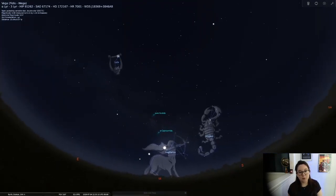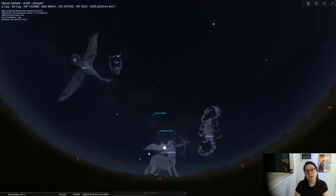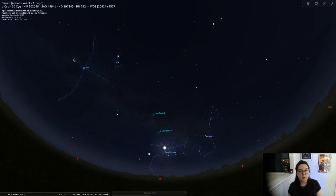The next star I'm going to hop to is this star right here, Deneb. So Deneb is in the constellation Cygnus, and he is a swan, as you can see. He does look a little bit more swan-like, kind of like a big cross in the sky. But yeah, so Deneb is going to be similar to Vega, but Deneb is another blue-white star, but it's a supergiant blue-white star, so very, very large. So this star is going to be around 1,400 light years away, much further, but he's actually much bigger, so he's still a very bright star to us.